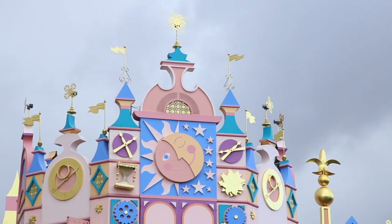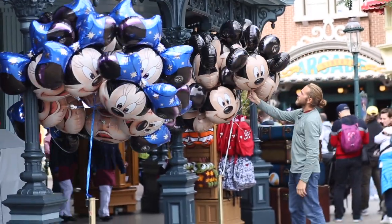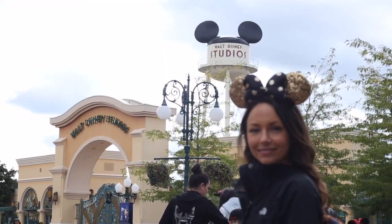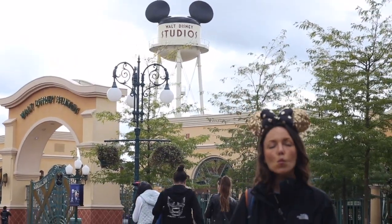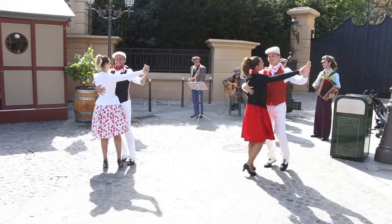With basically all the same rides and Mickey and Minnie heads galore, it was just as magical and joyous as we had imagined. Add in the charm of a few more voilas, a French-speaking Mickey, Parisian music, and ratatouille, and there you have it, Disneyland Paris.